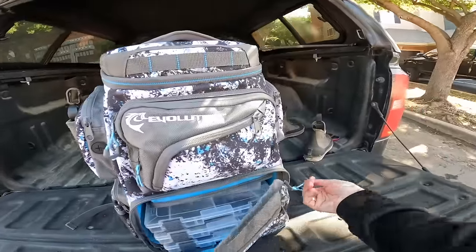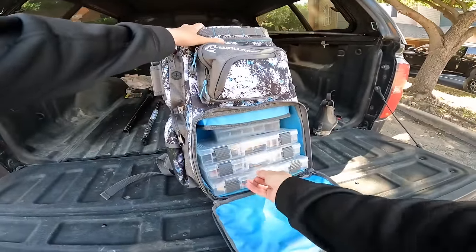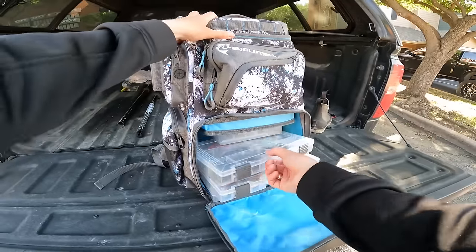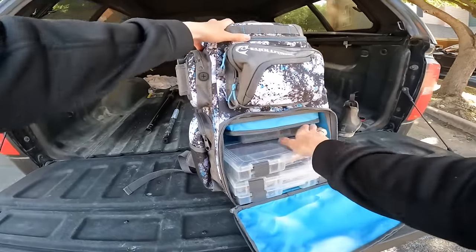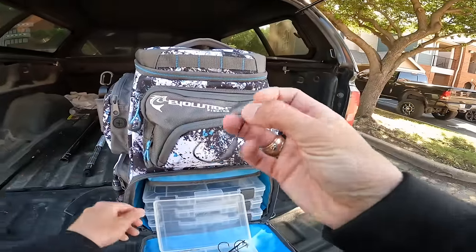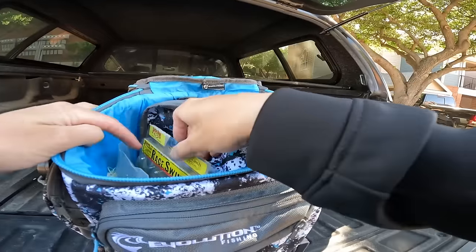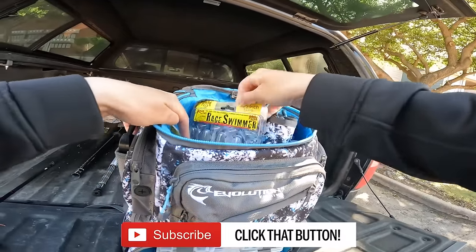Well, now that I've confirmed that this guy was not lying, there are bass in this place, I'm gonna rig up some lures that I think would make a whole lot of sense for a pond like this. The vibrating jig, of course, can stay on, but I'm also gonna rig up a little belly weighted swim bait. Good thing is my Evolution tackle bag here has everything in it that I could need for a pond adventure.